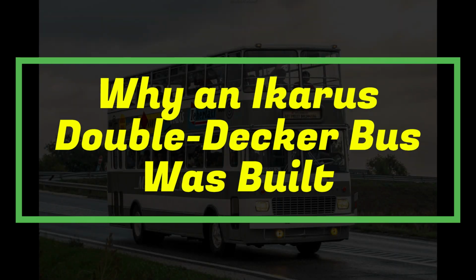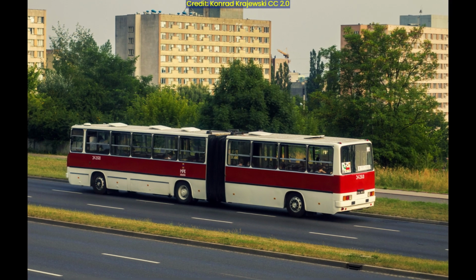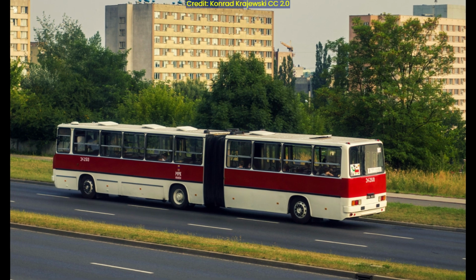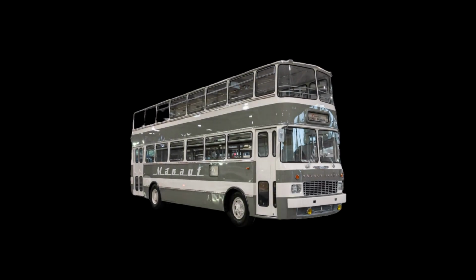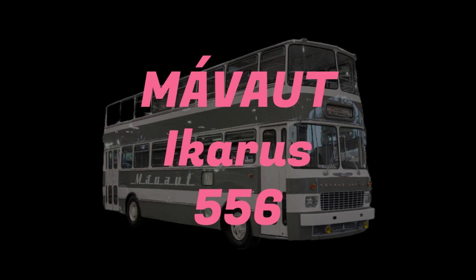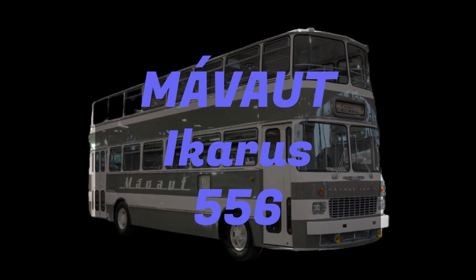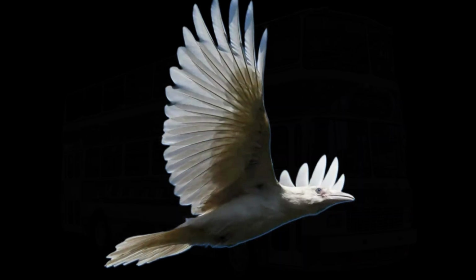Throughout Hungary, the classic Ikarus accordion buses are well remembered by those who are old enough, as well as the younger generation of enthusiasts. But what may not be so well known is that an experiment took place to develop an alternative to the articulated type bus. The result was the double-decker Mávaut Ikarus Type 556. It's also said that double-decker buses were as rare in Hungary as a white raven.